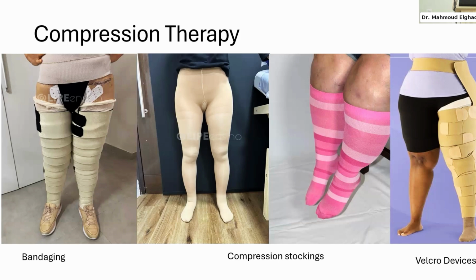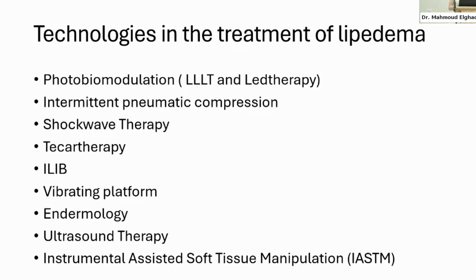We can use bandaging, multi-layer bandaging, in late stages of grade 4 lipedema or in post-surgery. We can use compression stockings, and we can also use Velcro and wrap devices, because we know that sometimes the shape of the legs of lipedema patients does not fit in the standard size of garments. We also have some technologies that we can use to treat lipedema as well.